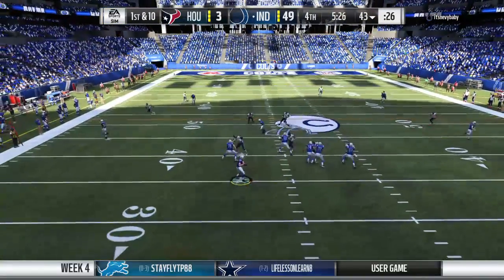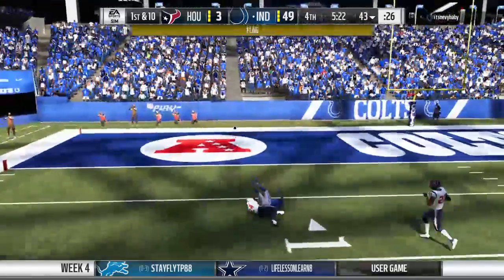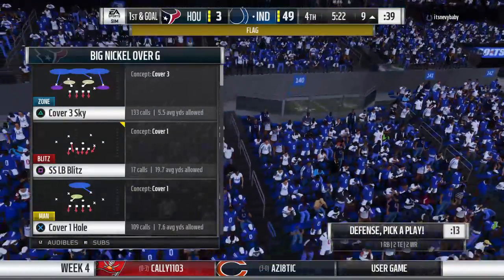Here's Locke. Looking deep for Hilton. And that's going to wind up incomplete. However, we do have a flag down. Let's check in with our referee.